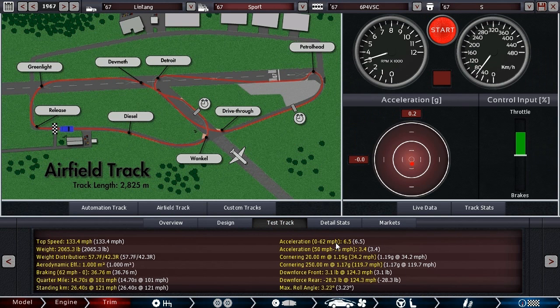On the test track, it gets 0 to 60 in 6.5. Competitive, 14.7 quarter mile. And, let's see, decent front rear weight balance. 133 top speed. 1.19 on the skid pad. A little bit slower on the speed, up to speed, but still pretty good.